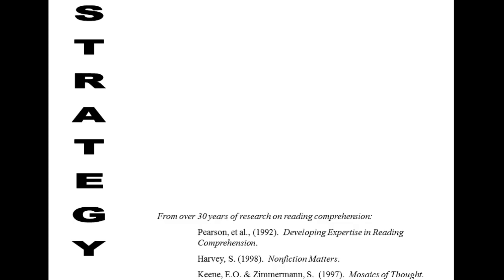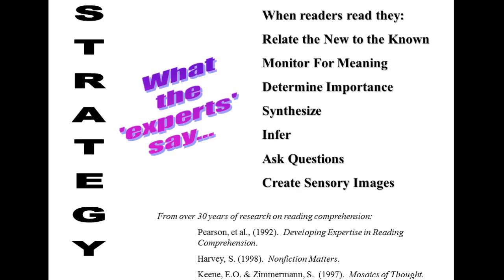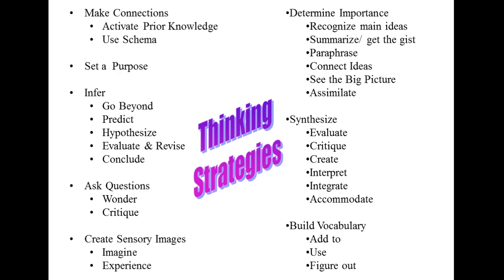And then when we look at over 30 years of research on reading comprehension, what the experts say, we find that consistently they say that good readers relate the new to the known, or make connections. They monitor for meaning. They know when they have stopped making meaning. They determine importance. They synthesize. They infer. They ask questions. And they create sensory images. If you compare this to the list that the children have come up with, they're very, very similar.